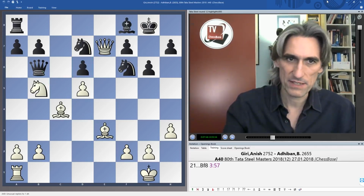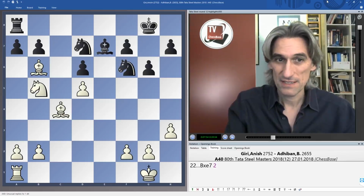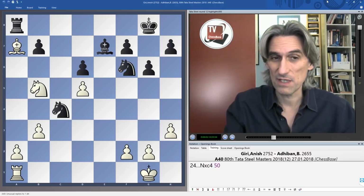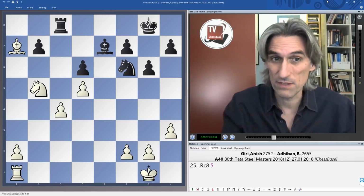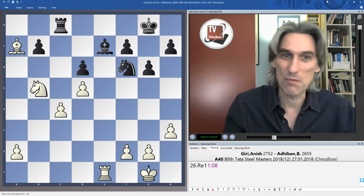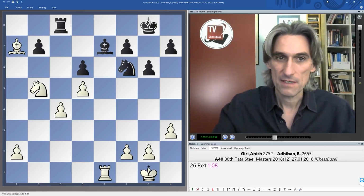Now, Adhiban played bishop f8, but after the queens are exchanged, then this is basically just a clear extra pawn. Now there's still some hard work to go, but Giri is really in his element in this kind of position, because not only does he have an extra pawn, but he has space. That's always the problem with these King's Indian or Benoni setups, that if things turn against you, then your opponent can use the space with a pawn on d5.